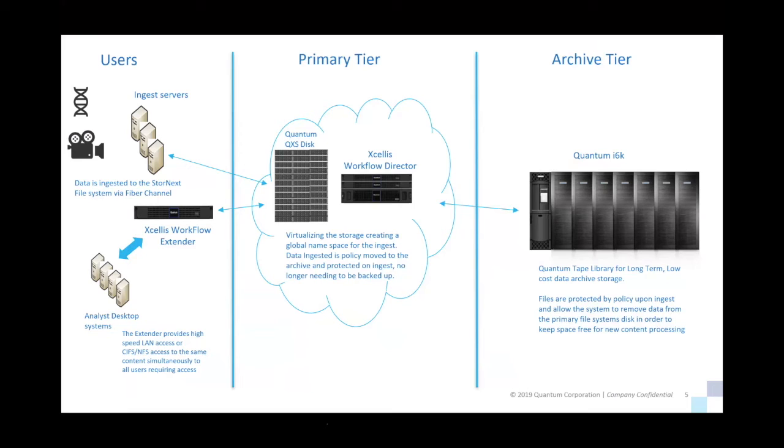Now, let's move to the left-hand side where you have your users. What happens here is twofold. We have our ingest going on, and that ingest can be coming in over Fibre Channel, or it could be coming in over Ethernet, whether it's 100 gig Ethernet or whatever you choose. So now you have your data coming in, and that could be any source of data.